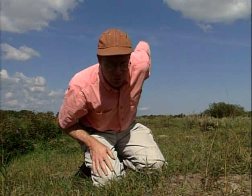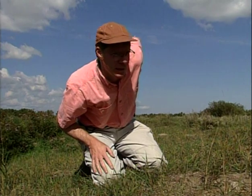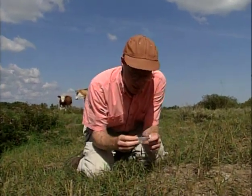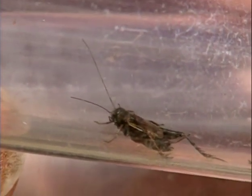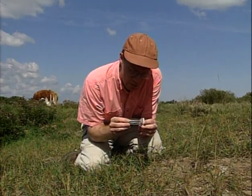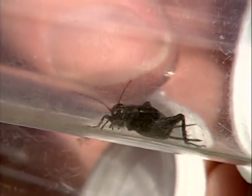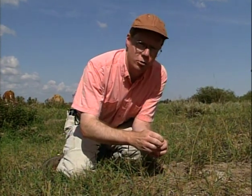Fortunately, I caught a few just before we started up here. So I'm going to show you the ones that I got beforehand. Here's a nice little male. Quite a tiny little guy, eh? And with the two cerci, and here's a big fat female full of eggs with the two cerci and the ovipositor in the middle. So there you go. These are native Alberta crickets, and I'm going to let them go back to their crickety little lives.